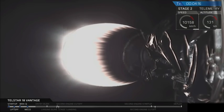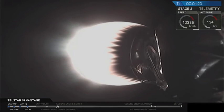Second stage continues to perform well. We're carrying Telstar 18 Vantage to the low Earth parking orbit. We should get into orbit about 8.5 minutes into flight.